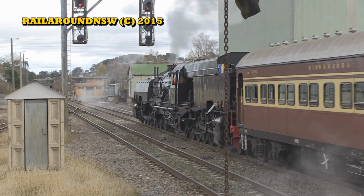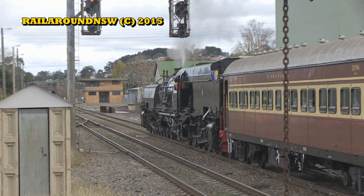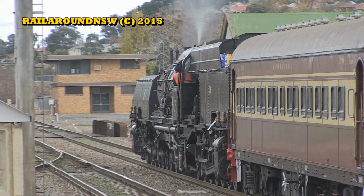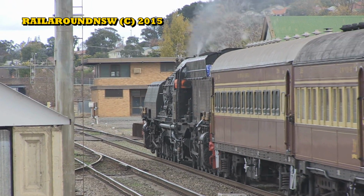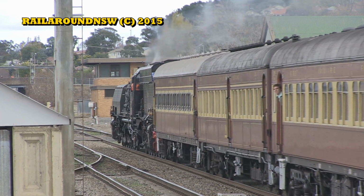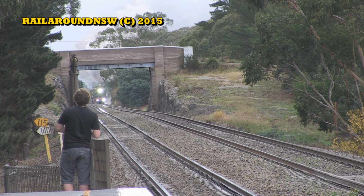After the paying passengers departed from the train, 6029 will start shunting operations and servicing ready for the return journey. At Tallong Station, 6029 travels back to Mossvale to enter first.